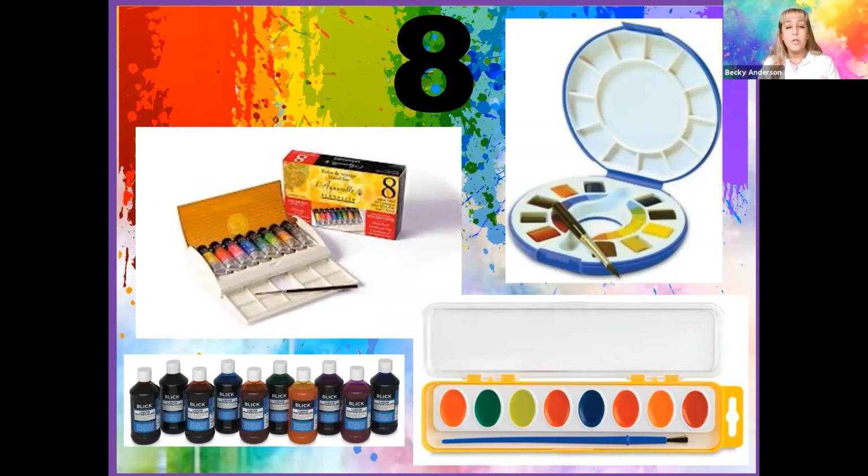But I wouldn't bother. You can get this at a place called Dick Blick, where you buy a whole bottle, but it's like an 8-ounce bottle. It would last you forever if it was just you. Personally, I would begin with the little inexpensive palettes.